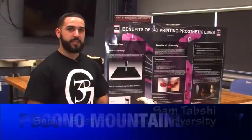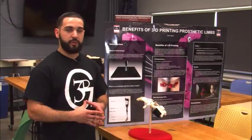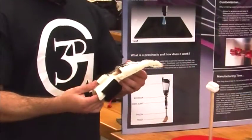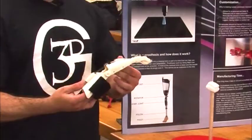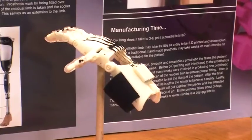Hi, I'm Sam Tapshi, and this is a prosthetic hand model that I made here at East Stroudsburg University. The prosthetic hand goes over your hand and bends when you bend the wrist. With this, I hope to be a prosthetic designer someday and maybe revolutionize the way prosthetics are made and seen.